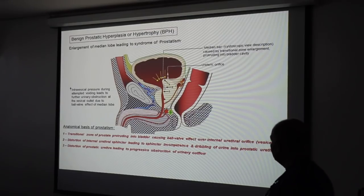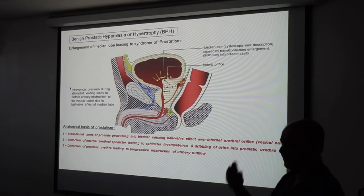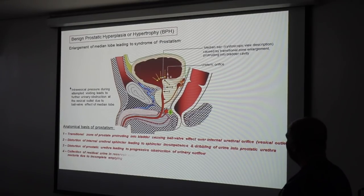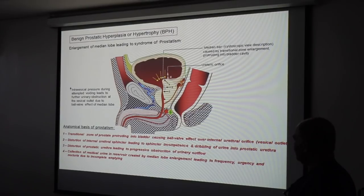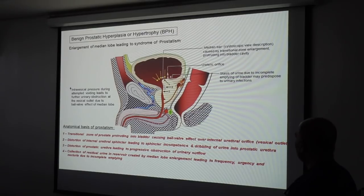So, distortion. And then this urine stays here, with a continuous feeling of urine, like I have urine to pass. Then, collection of residual urine, and this collection goes even more than 100 mL staying in the bladder. So the bladder becomes a source of infection. Now, this urine which stays here, more urine is coming, is dribbling down.